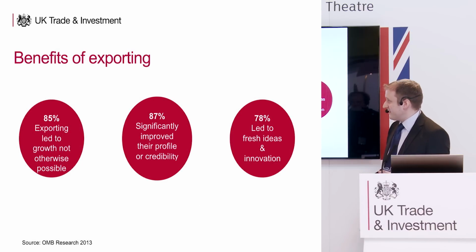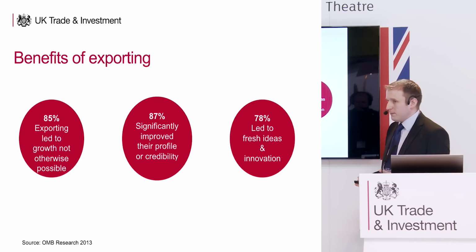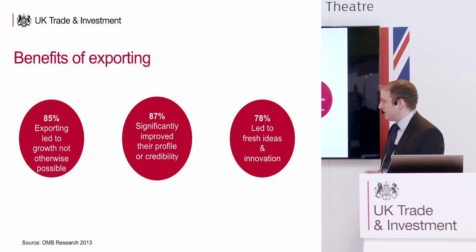They're just some statistics. These are all properly researched by an organisation called OMB Research on behalf of UK Trade and Investment, and you can see that companies that export tend to be more successful.